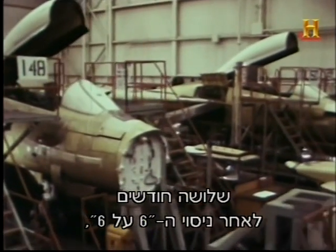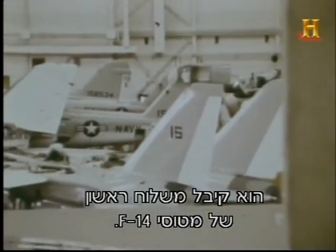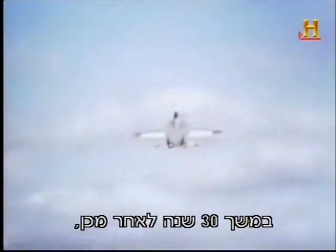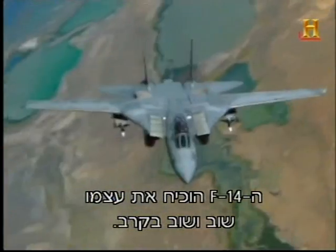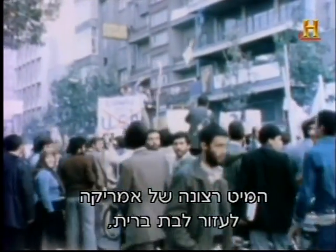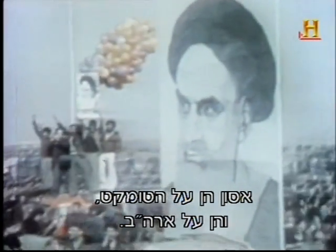3 months after the 6-on-6 test, it took delivery of its first F-14s. The Tomcat program hit stride. Over the next 3 decades, thanks to ongoing improvements, the F-14 would repeatedly prove its worth in combat. But in 1979, America's attempt to help an ally would spell near disaster for the Tomcat and the United States.